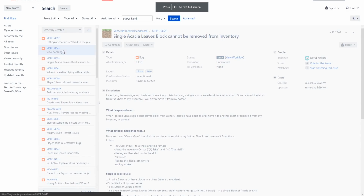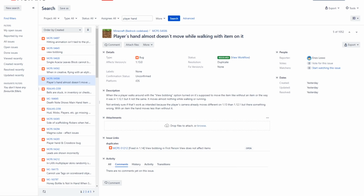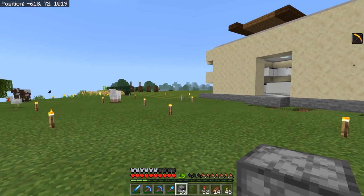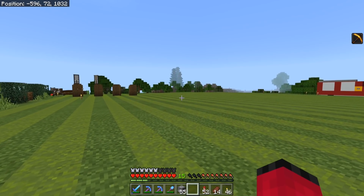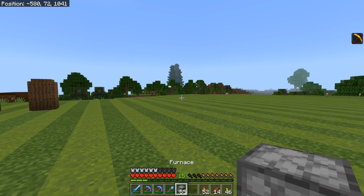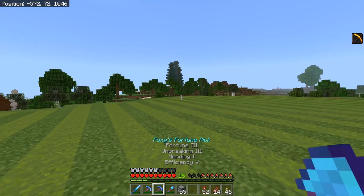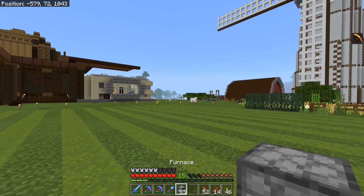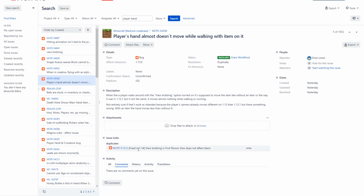Well, I've found a couple to do with view bobbing that suggests that the hand doesn't move too much when the player is holding an item. As you can see there, it looks like the hand isn't moving very much at all compared to normal. Look how much your hand moves while you're walking, although the hand is very small. When you're holding an item, it doesn't move much at all, which would suggest that the view bobbing animation isn't quite correct. But according to this, it's been resolved in 1.14, so we don't need to worry about that one.